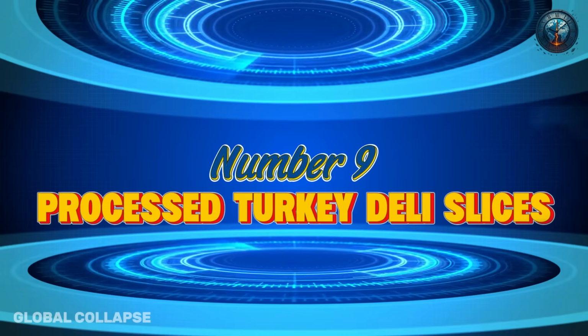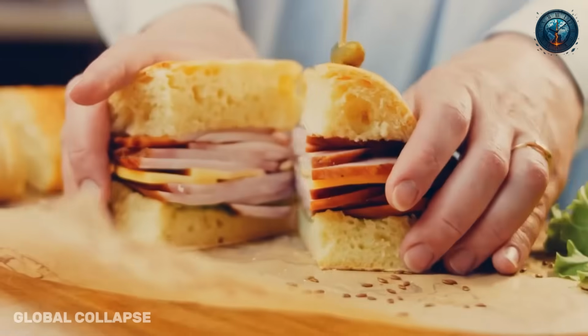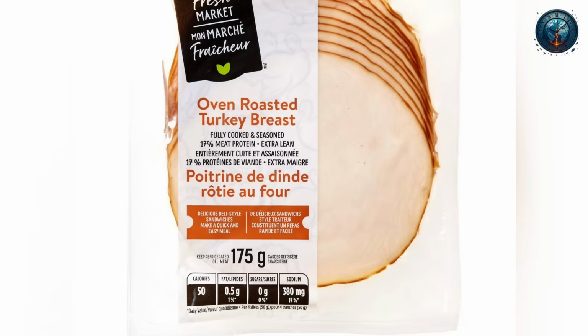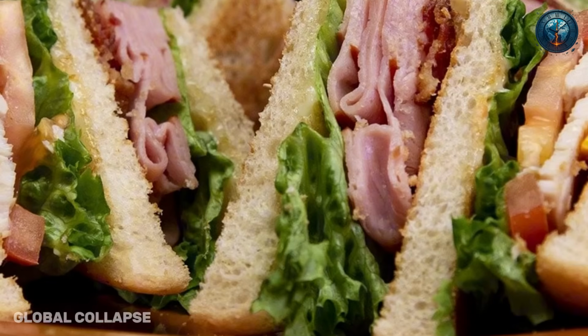Number 9. Processed turkey deli slices. It looks lean, it tastes light, and it's long been the go-to protein for anyone trying to eat healthy. But those neatly stacked slices of turkey in your sandwich, they're not what they appear to be. Behind that smooth surface lies a carefully constructed imitation, more chemistry than carving.